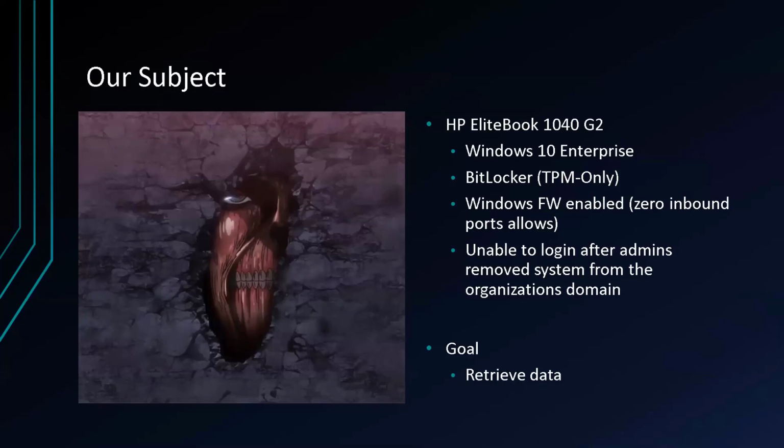Our subject was an HP EliteBook 1040 G2, a fairly older system. It ran Windows 10 Enterprise with BitLocker enabled with TPM only, which was a huge plus for this scenario. Windows Firewall was enabled with zero ports inbound.